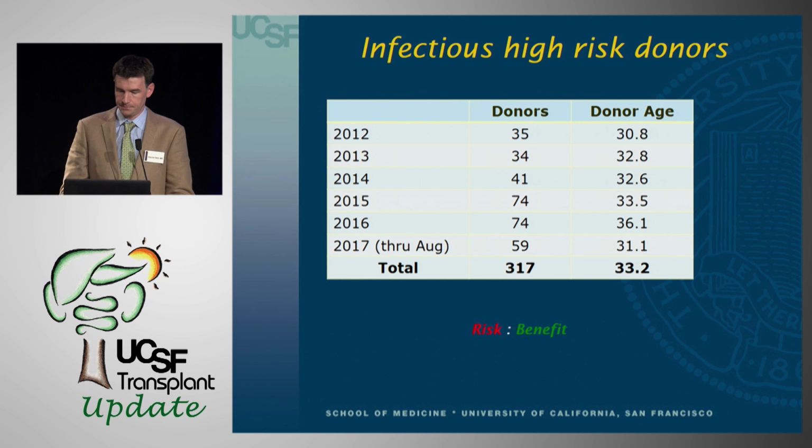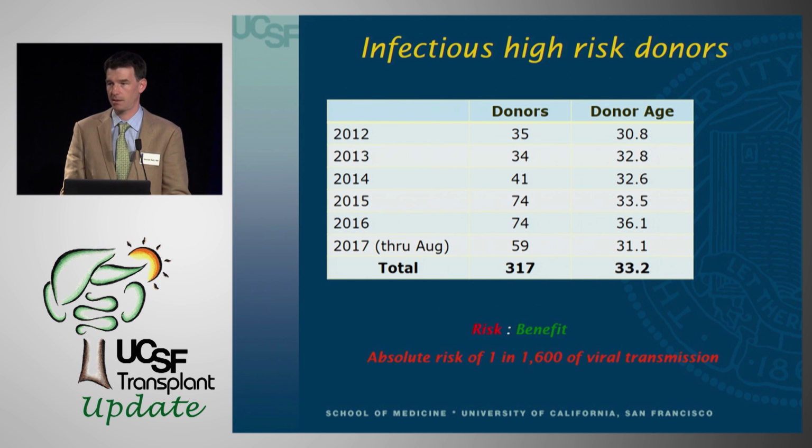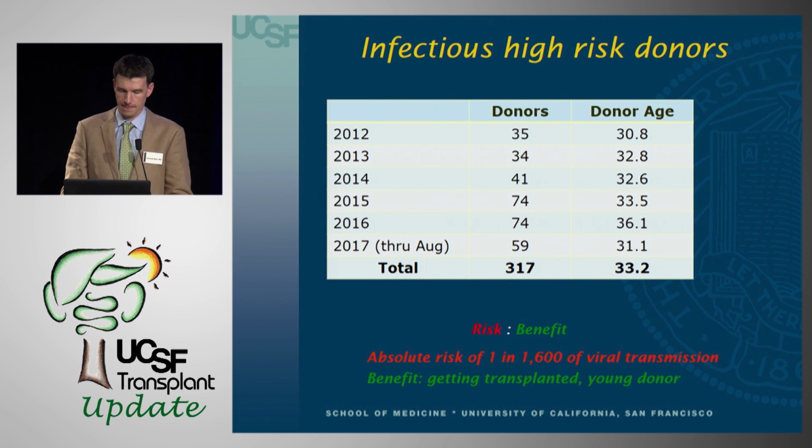So when we're considering things, we always think about the risk-benefit ratio. So what is the risk? Well, the risk using an infectious high-risk organ is an absolute risk of about 1 in 1,600 that you'll transmit a virus like hepatitis or HIV. And the benefit? Well, the benefit is getting the patient transplanted and the benefit of having a potentially younger donor. So we're always thinking about risk-benefit, and for us, we think infectious high-risk donors are excellent donors.